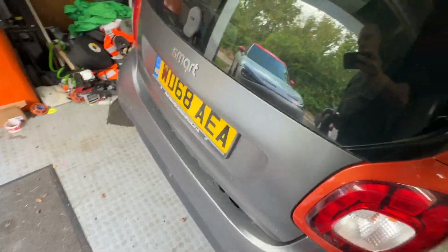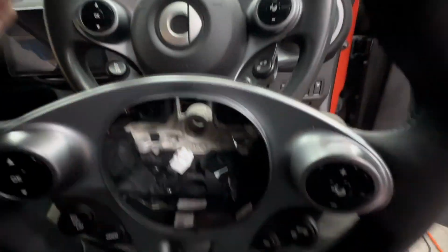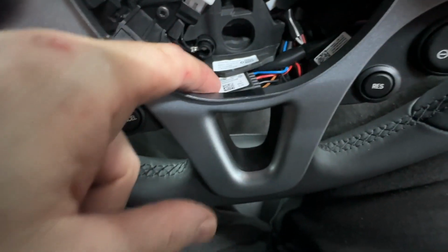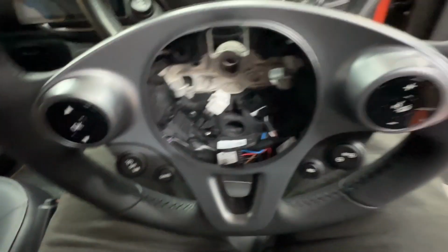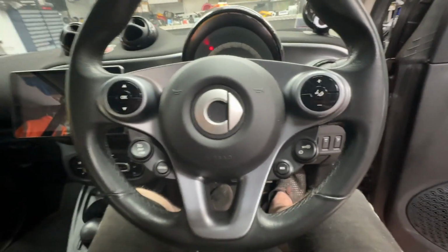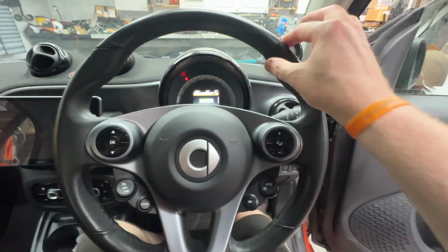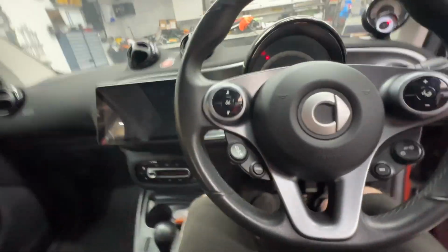Now, this is a 2018 car. Before, the steering wheel had that special little bit in it. Now, that controls the steering wheel heating. So this car hasn't got a steering wheel heater, but in the facelift ones, when you turn the heated seats on, these little bits here heat up, which is really quite nice.